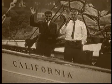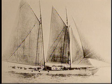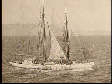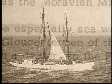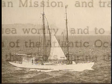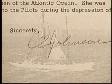The bar pilots picked her up cheap at an auction in 1931 for $15,000, 10 cents on the dollar of her original price. Zodiac had gone from racing yacht to workboat in just 7 years. She was built to be especially seaworthy and to help perpetuate the knowledge of the Gloucestermen of the Atlantic Ocean. She was sold by me through a dealer to the pilots during the Great Depression, John Seward Johnson.